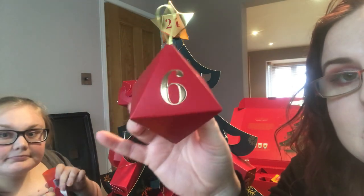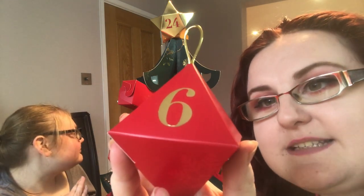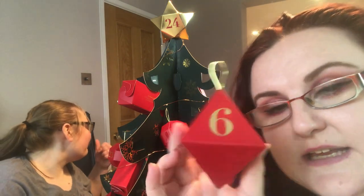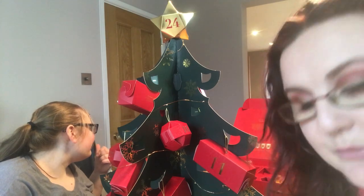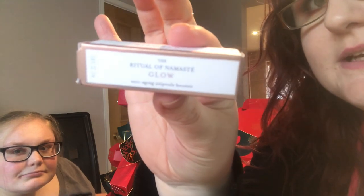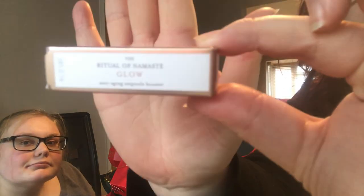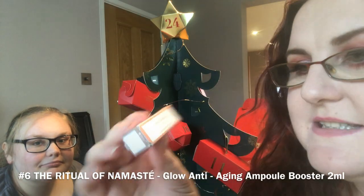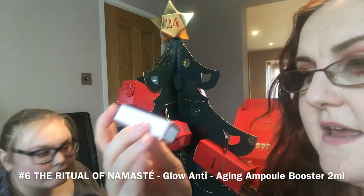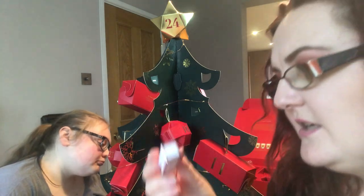So day 6, we're in a different kind of type of box. This is, 'tis the season to be ageless. Give yourself the gift of youthful, radiant skin by adding this anti-aging ampoule to your skincare routine. So we've got some sort of skincare product. And here is what it looks like. I'm not sure if you can see that properly. I think it's focusing on your face. So it says, the ritual of Namaste, glow anti-aging ampoule booster, and this is a 2 milliliter bottle.